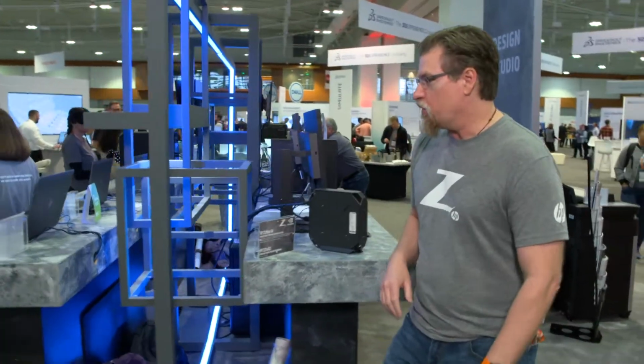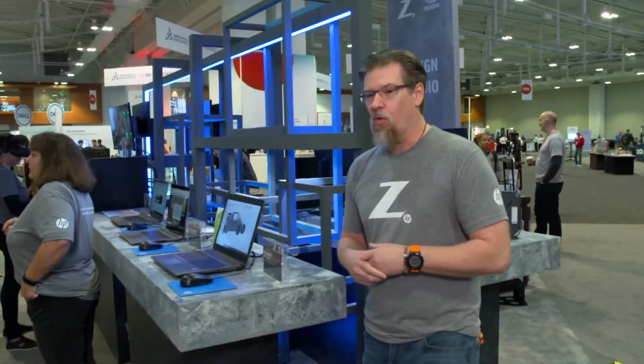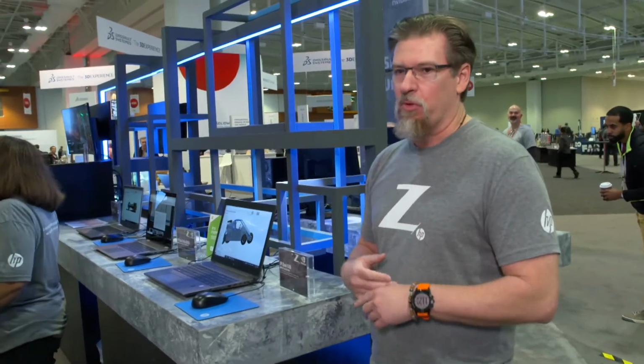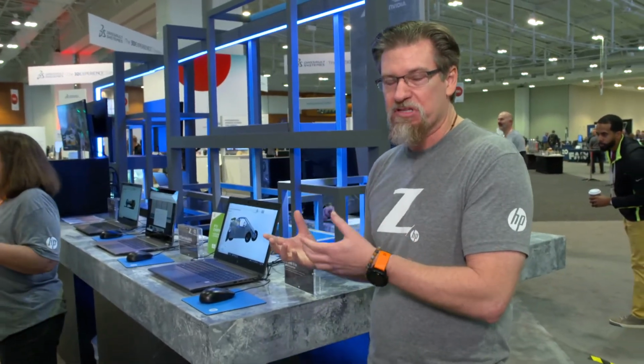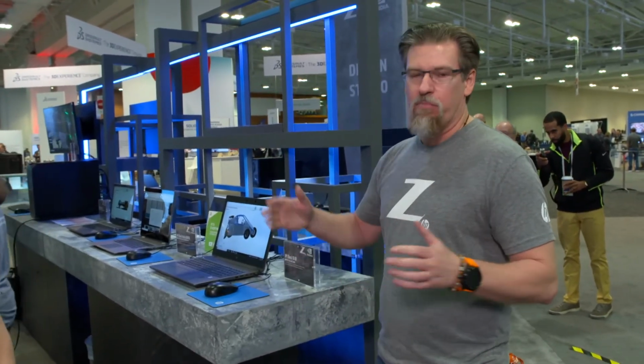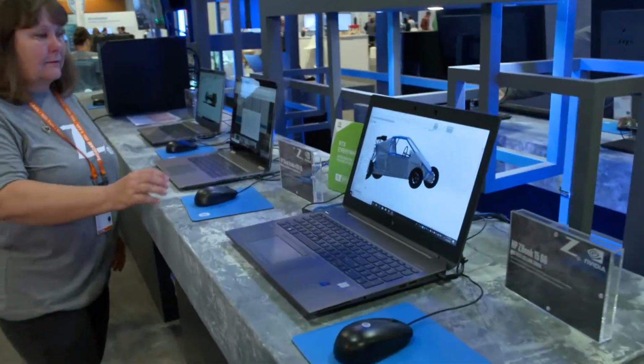Here we go. More and more people are becoming more mobile. Work sites and work locations are all around the world. So people are wanting to take that desktop performance and bring it into a mobile platform. And that's really what we're showing here. Just like we have on the desktop side, we've got a portfolio of mobile going from 14-inch all the way up to 17-inch.